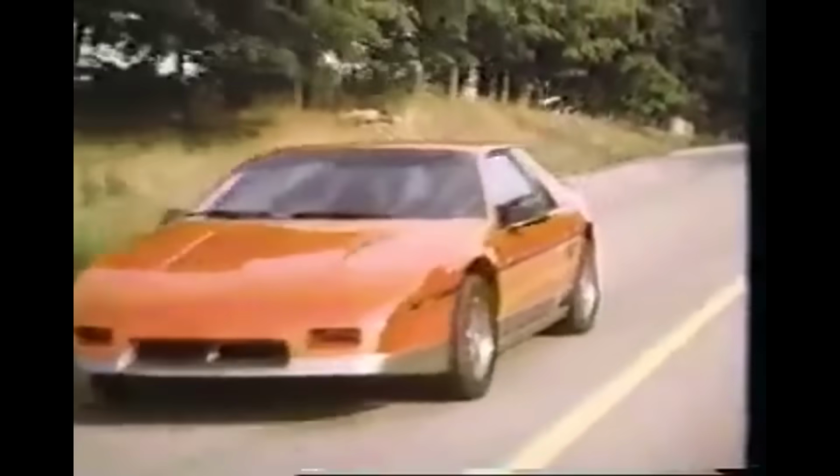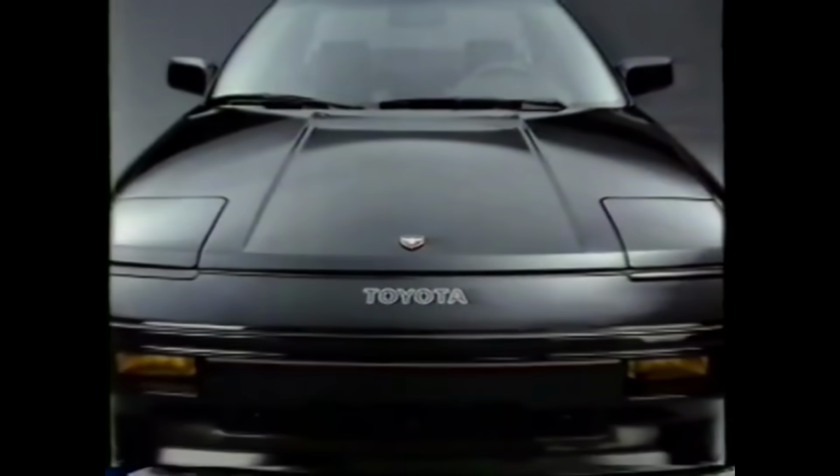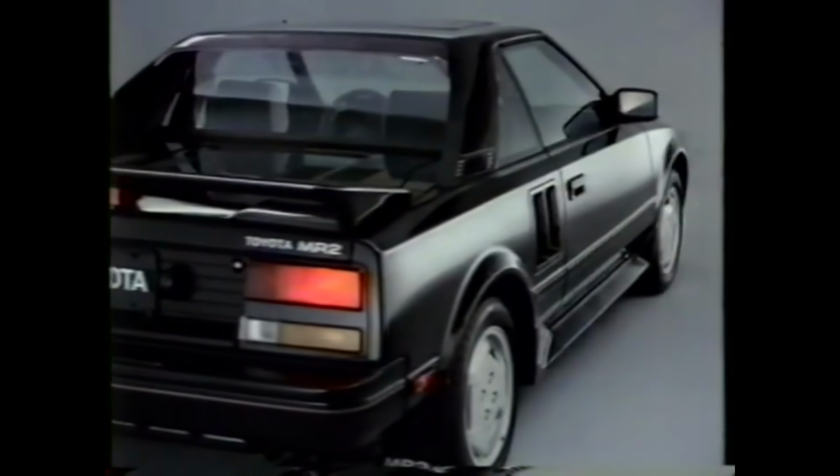30 years ago, a rivalry nobody remembers or cares about hit its peak. Pontiac versus Toyota. Who could make the superior poor man's Ferrari? In 1988, if you wanted a mid-engine sports car but couldn't afford an Italian exotic, you had two options: Pontiac's Fiero or Toyota's MR2. Both cars received a substantial upgrade in '88.